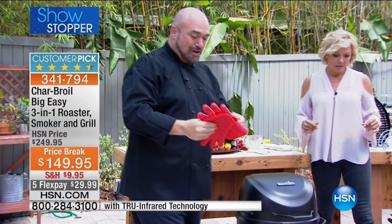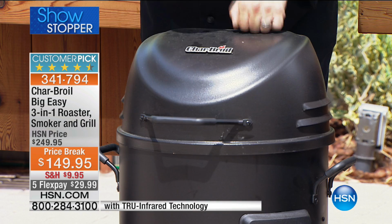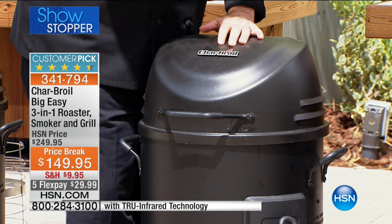Let's start with the name, because if there's a better name in outdoor grilling and cooking, I don't know what it is. Char-Broil, you've known it for 40 years. All they do is make outdoor grilling stuff. You know it's going to be good. Now, this is powder-coated steel, the real deal, guys. All of the handles are coated in silicone, so you can take this tailgating. It's actually nice and light. You can bring it with you. All you're going to do is hook it up to the 20-gallon propane tank you already have.